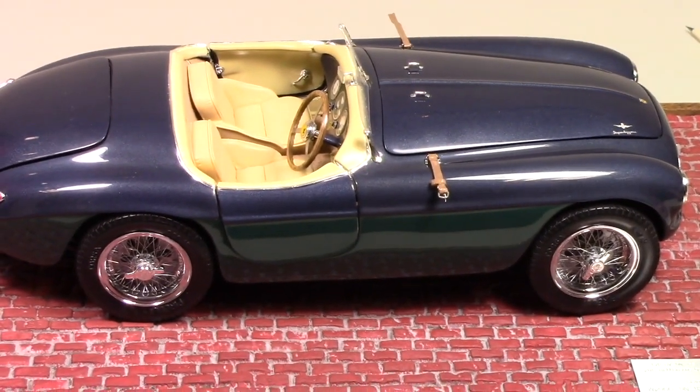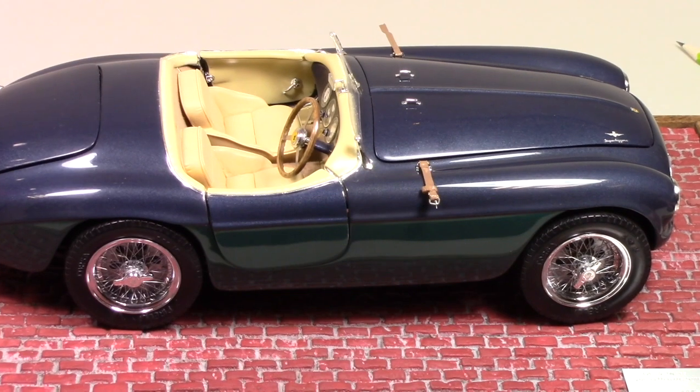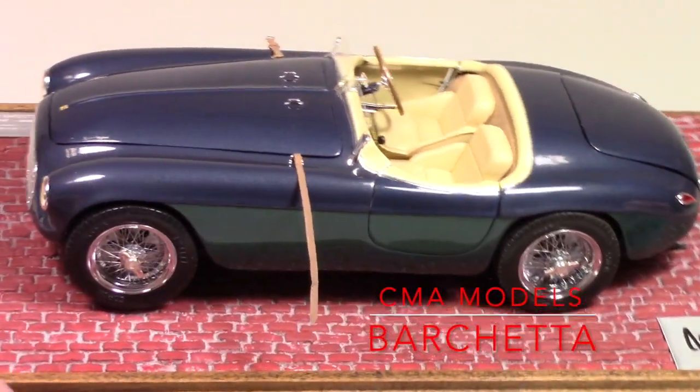And that's something I'd like to point out again too. These were made here in the States. The only things that were done overseas were the wire wheels, and those were handmade in Italy. And I think that's pretty much for our little show and tell on the Barchettas today. Thanks for taking a look.